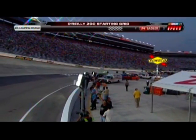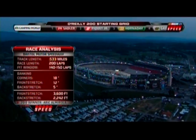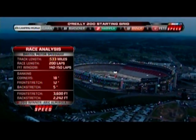Our starting grid will roll across the top of the screen. Nelson Piquet Jr. is going to make his first start on the front row outside of Elliott Sadler. Take a look at our race analysis and track description of this place. We talk about this racetrack.